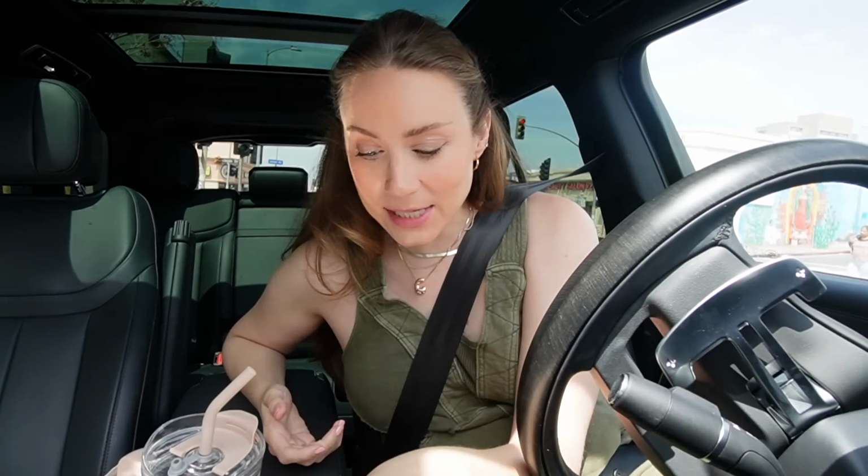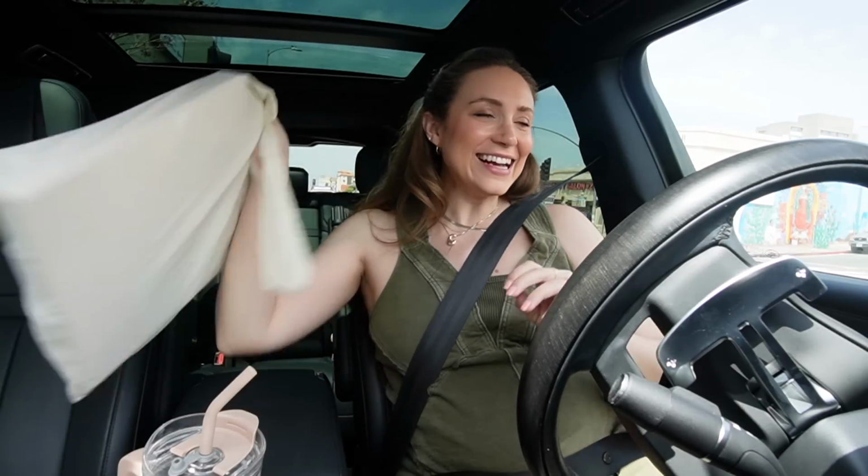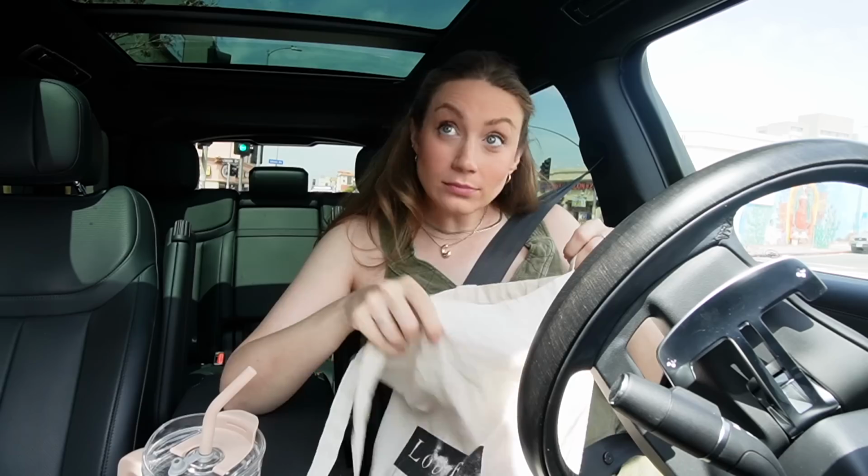I've not been to this part of town in so long. I used to live not too far from here, probably about a couple blocks up that way, because I'm right next to downtown when I went to college. It's changed a lot, but that's been a while.